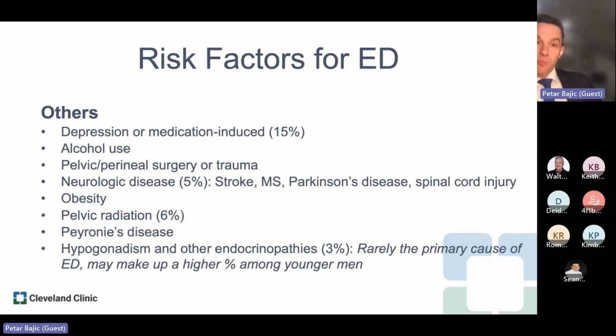Other risk factors: depression or a side effect of medications. That's pretty common. Alcohol use, trauma or pelvic surgery like prostate removal, neurological disease. I put obesity here mainly because some men may not have diagnosed medical issues, but may be obese and just have not established with primary care. So we definitely see some men who probably have blood flow related ED that maybe don't have those things in their past medical history. Radiation, Peyronie's disease is a scarring condition of the penis that can cause a penile curvature.